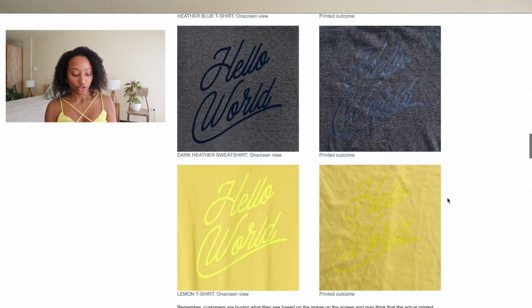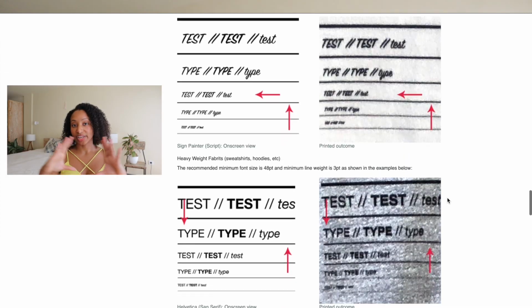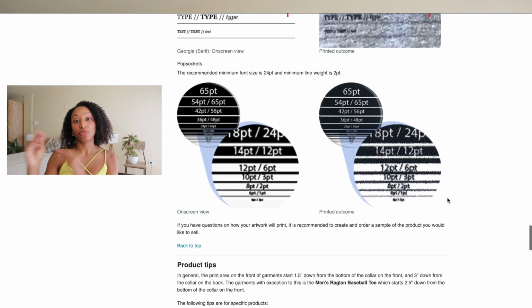Because sometimes you may have designed something, but you don't get the proper size. And then when you upload it to the website, it will cut off. Maybe it will cut off on this side and you have no idea. So you have to be very careful, because once you upload it, somebody can purchase it and you have negative reviews that way.